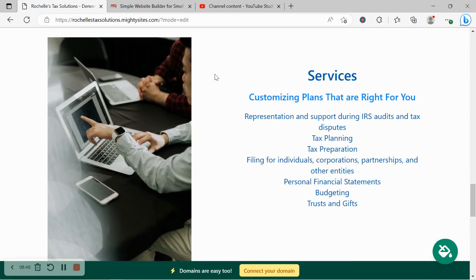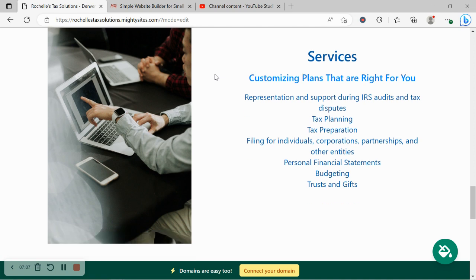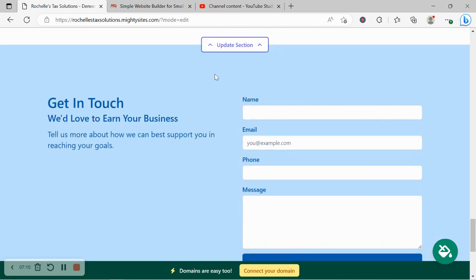We've now made our way into the services section. Over here, you can put a little bit more detail of the different services you offer your clients. Do you offer tax planning, tax prep, filing for individuals, corporations, partnerships, and other entities, budgeting, trusts, and gifts? Go ahead and put all the details under the services section of what you offer.